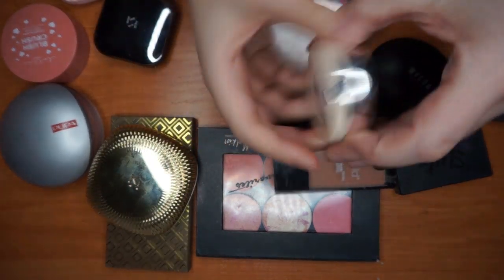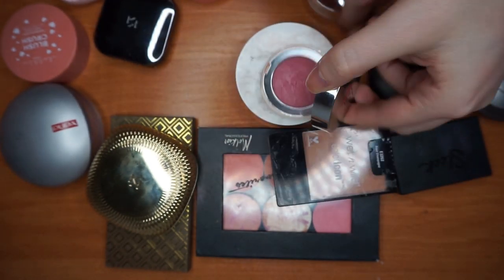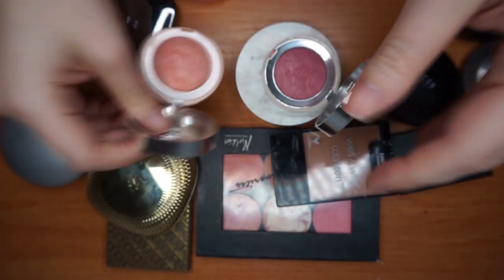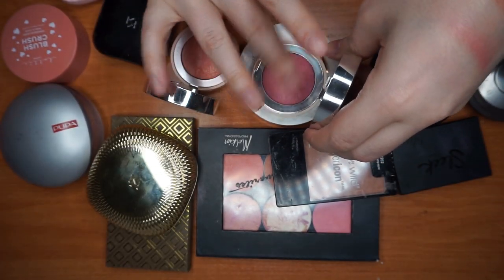More Pupa. This is in 102. And this is in 107. Nope, 300. Yet again in the peachy family sort of situation. Let's just swatch these.